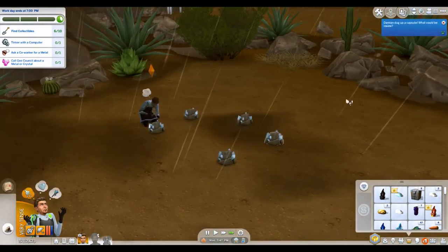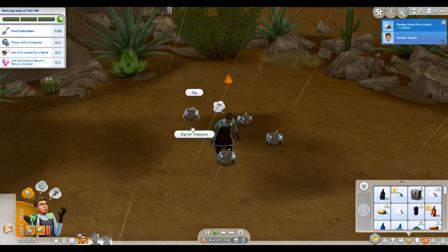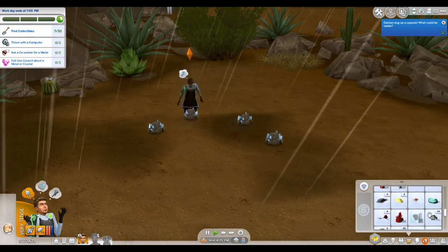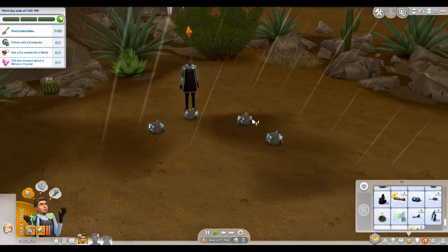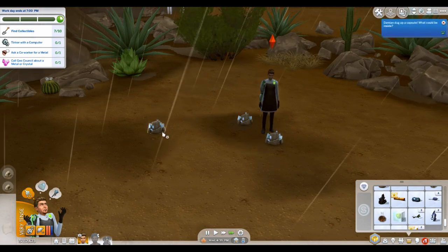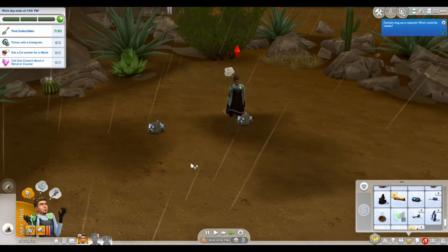And then you can dig for treasure again. Dig for treasure again. How many treasure maps does he have? He still has two more. Okay, dig for treasure again. And then dig that, and dig that. I know you're wet. Get over it.